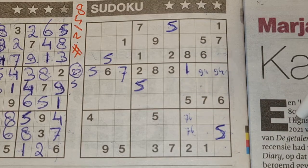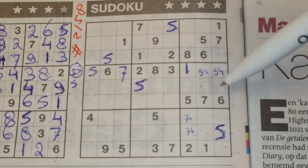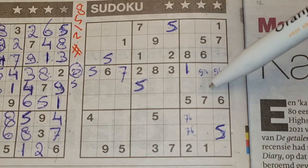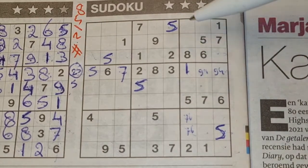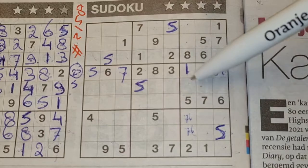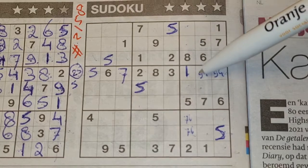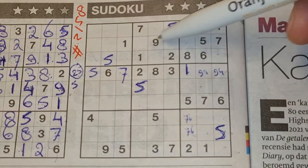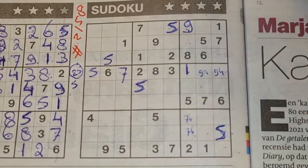4. Alright. 9, 4, 8 is missing. 1, 2, 3, 4, and a 9. Okay, 3 missing numbers in this column. One of the missing numbers here is a 9. We have a 9 in one of those two boxes in this big square. So this box cannot be a 9. We see here also a box with a 9. So that box cannot be a 9. So one box left, the 9 should be there.